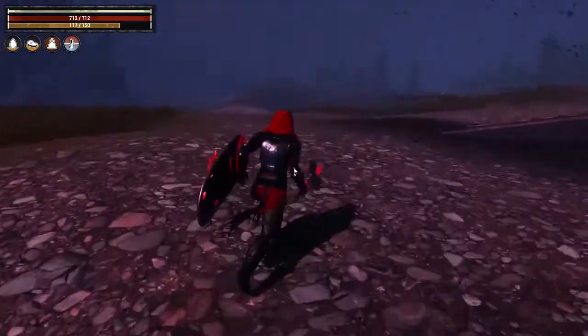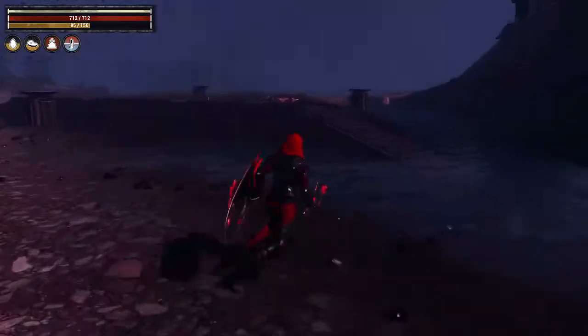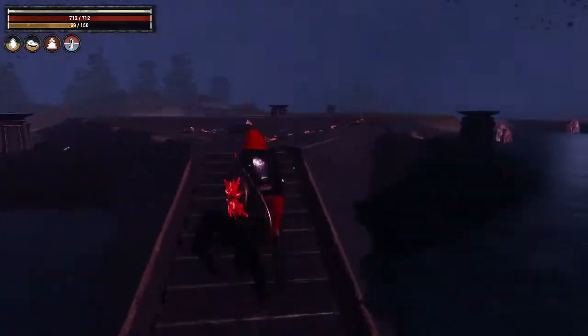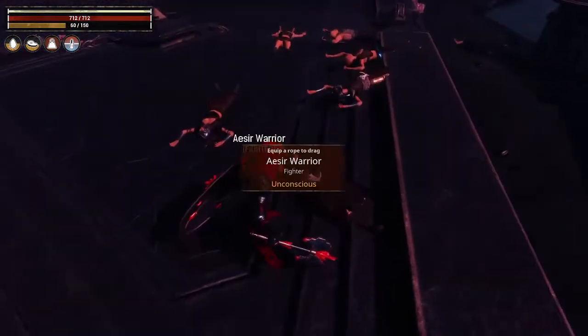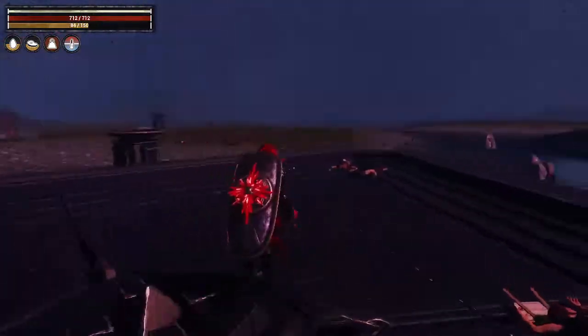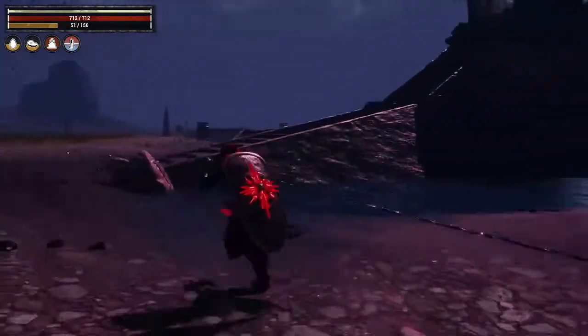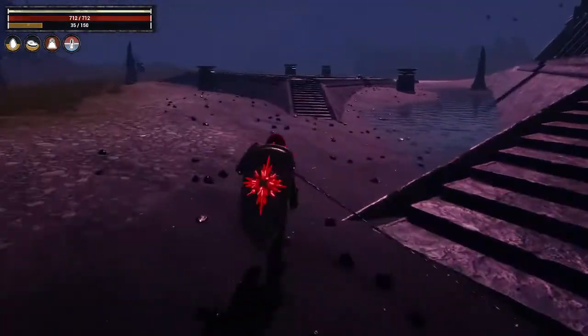Wowza. Aesir warrior coming up. Where were you? There you are, right there. We'll take ya. Yeah, good base protection with those guys. So we'll take them.